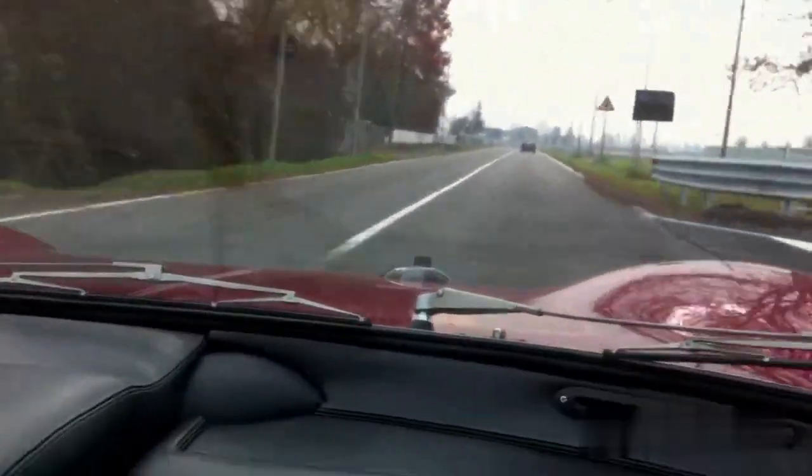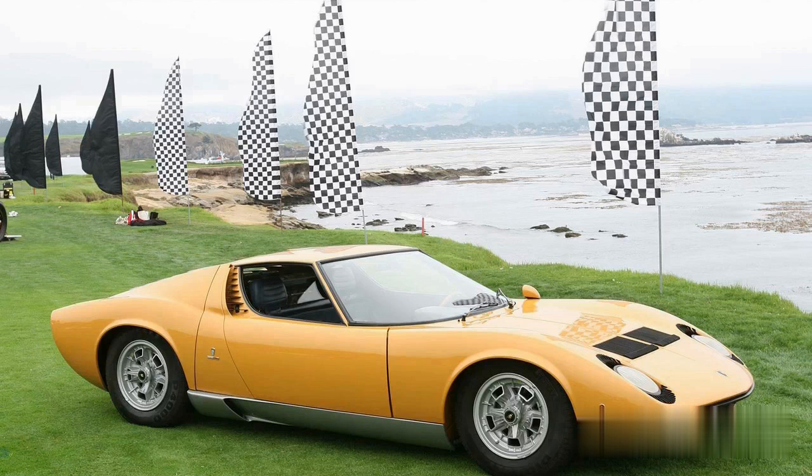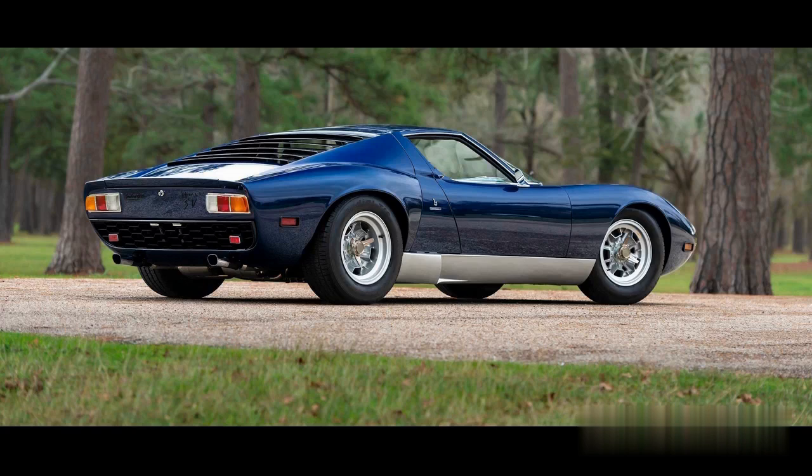The Miura also had a massive impact on car design. Its shapes, lines, and proportions became a source of inspiration for many generations of designers. Even decades later, many modern supercars carry elements that first appeared on the Miura. The success of the Miura was so great that Lamborghini continued to refine the car over several years. The first version, the P400, was released in 1966 and became an instant hit. But the company didn't stop there.